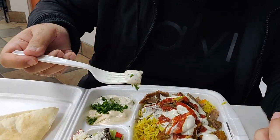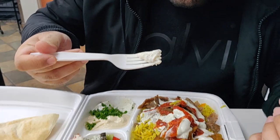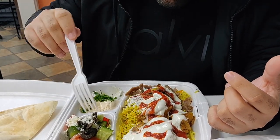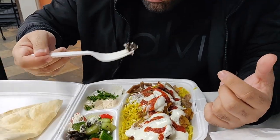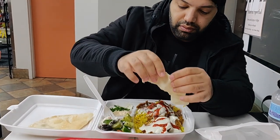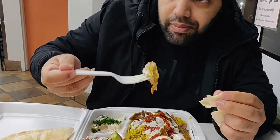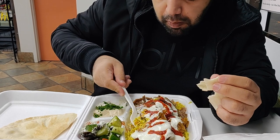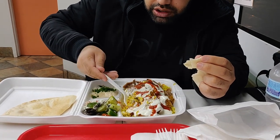And on the side, we got some more tzatziki. It's really refreshing. Herbs, cucumber. And then also got hummus and some fresh salad with tomato, cucumbers, black olives, and cheese. Really good. This side of the chicken. Juicy, flavorful. That sauce actually makes it.